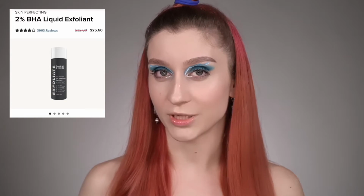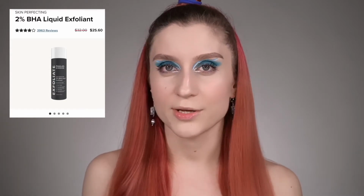Pores can't disappear from our face. I know it can be a little bit frustrating, but we can minimize the appearance of pores. We can make them look smaller, and there are a lot of exfoliants that can help with this, especially chemical exfoliants. I love chemical exfoliants a lot, and I feel like Paula's Choice does the job really nicely. It's really hyped. I'm sure, guys, you've heard about this.